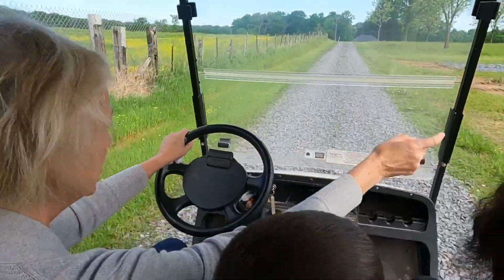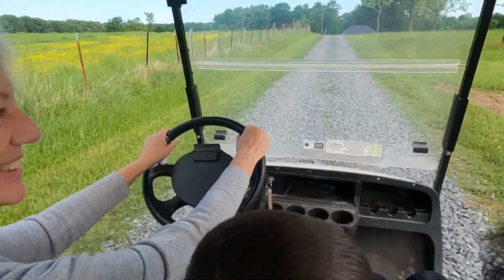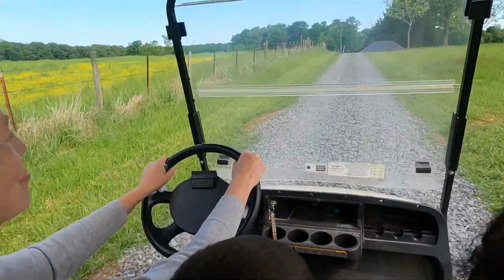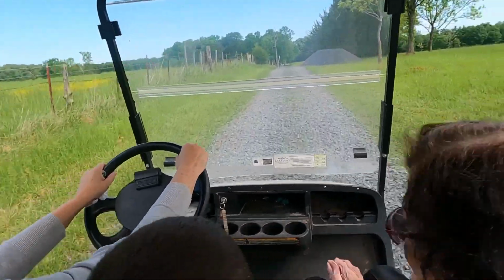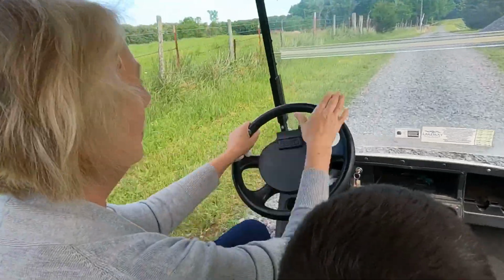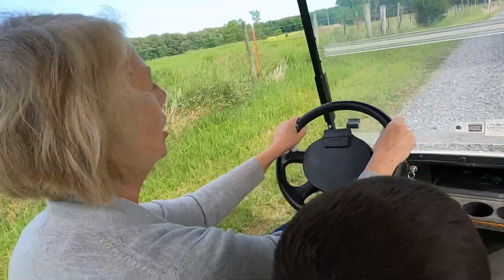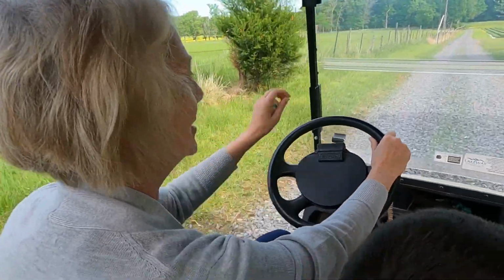There's our tomato plants right there. Grandma has lots of stories about picking strawberries, and I think that's where my grandpa first saw her, when she was picking strawberries. Well, my husband keeps telling me I need to get a little strawberry dress or something to help sell strawberries. And I said, no, you just got to grow a good product, and they do that.